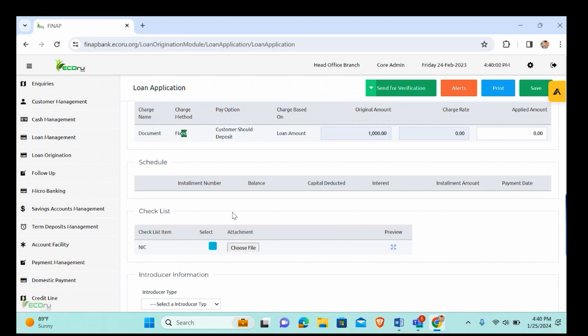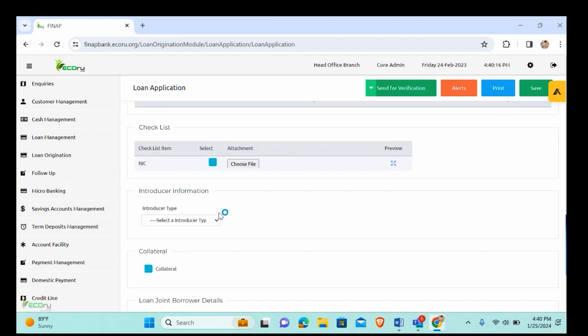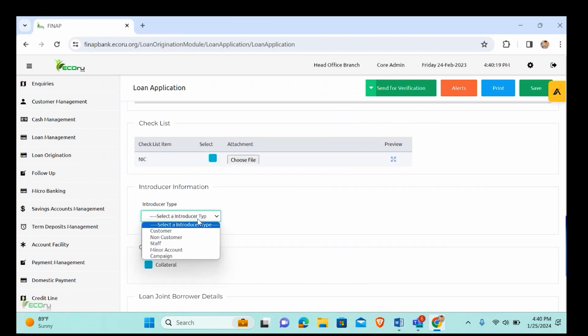Right? So if there's a previous schedule as to the installment number, then balance and capital due, you can have the schedule for this loan at the time of creating the loan. And the checklist items for this loan specifically, we have only asked for NIC, so then we can simply upload the NIC and the document checklist will be completed. The introducer information is not mandatory.